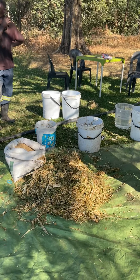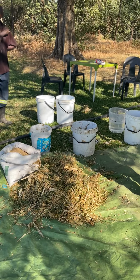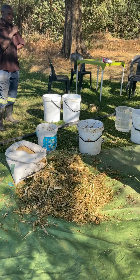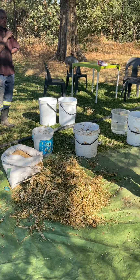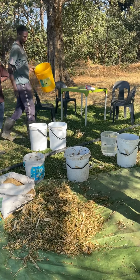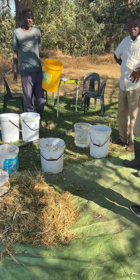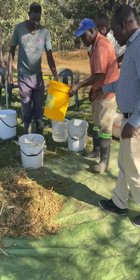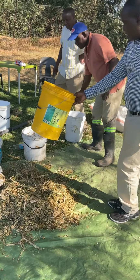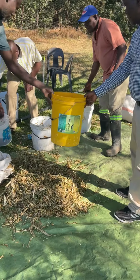You don't need to work hard, you just need to work smart. Just need to know what you want to do. You can make this with number 3 meal, which is very easy to find here, or even maize bran. Now bring it and come here with it. That's an example. Just do like this.